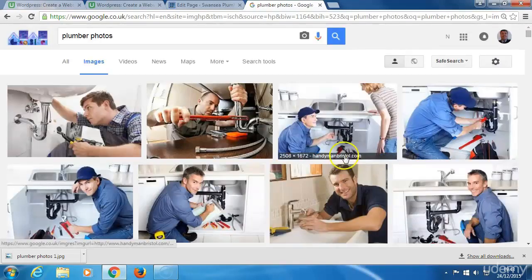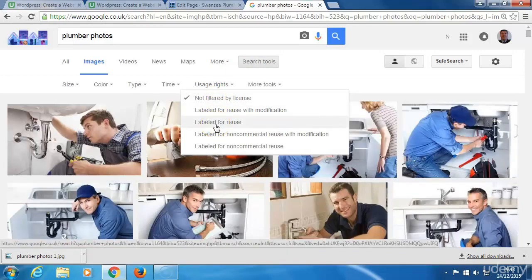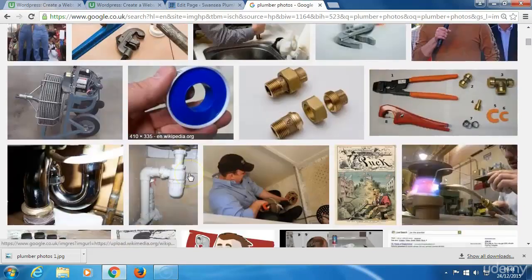Click. Here we are. What's important is that we go to Search Tools, click, and Usage Rights. We do not want to infringe any copyright. So we've got to use this label. Labeled for reuse. Click here. Nothing else because we aren't allowed to use those images. Only labeled for reuse. Click, and here we are. These photos we can use.